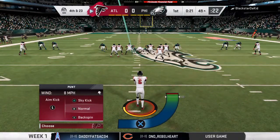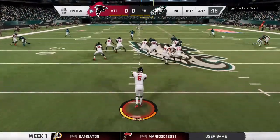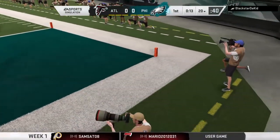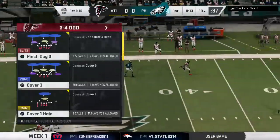The Falcons send out their punter as he'll punt it away for the 2nd time. And this is away. It's a high kick, and he got all of it. The Eagles take over 1st and 10 at their own 20-yard line.